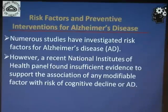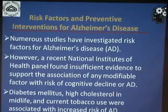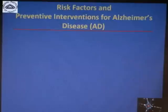There are national and international studies trying to find treatment and intervention. But there are certain other diseases which may affect the risk of developing Alzheimer's. Diabetes mellitus, high cholesterol in midlife, and current tobacco usage are associated with increased risk of Alzheimer's.